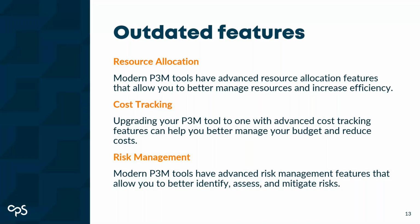Obviously, flexibility of modern working patterns. So at CPS, we operate a 9-day fortnight. How simple would that be to implement into your project management tool today? With a lot of cloud-based tools, they are aligned to resource plans, they're aligned to working calendars and working patterns, so you can certainly update them seamlessly without any challenges.